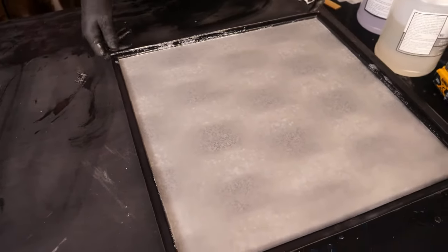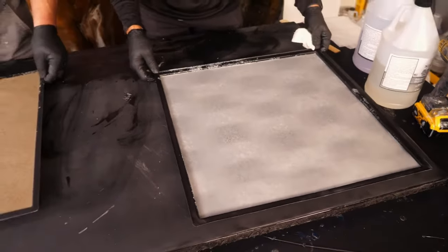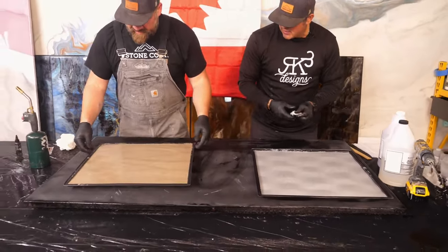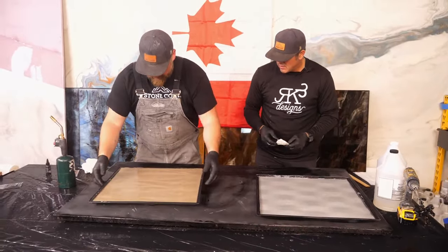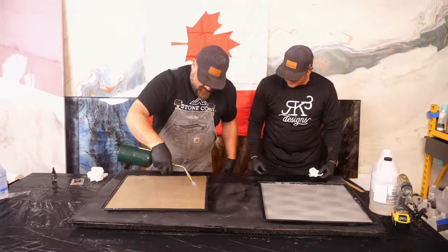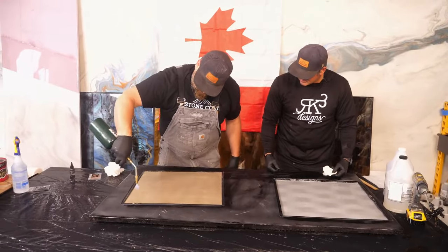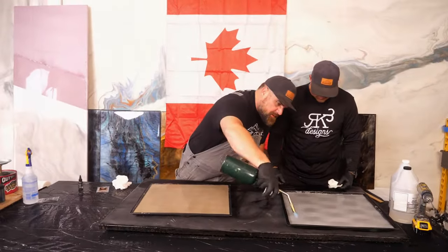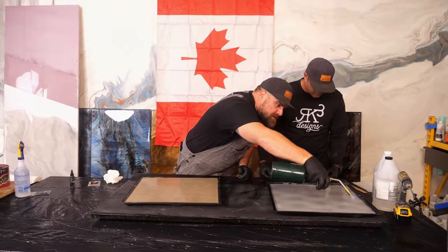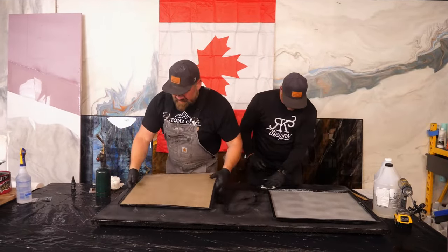All right, let's move these to the table. Torch them again. It's kind of setting up already. Well, it's just so thick. Look at that. We probably could have gone a little thinner, but these are going to be stout. Let's get rid of these and do the panel. And then we'll go torch them throughout the next segment. There's going to be air that keeps coming up.